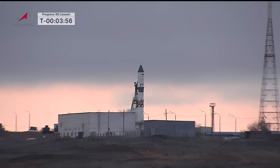Now inside 4 minutes until launch of Progress 90 to the International Space Station. Again, those fuel lines and other elements of the rocket are now being purged with nitrogen to fireproof them and remove any vapors of fuel and oxidizer. As you can see, the venting of that propellant coming off the rocket as it's entering its critical phase of the countdown in preparation for launch.